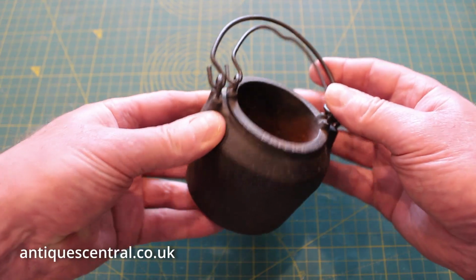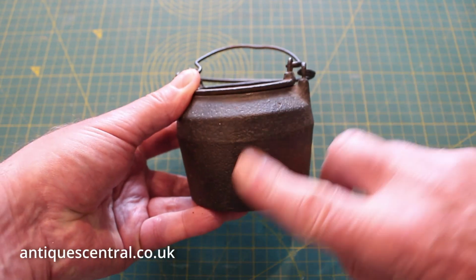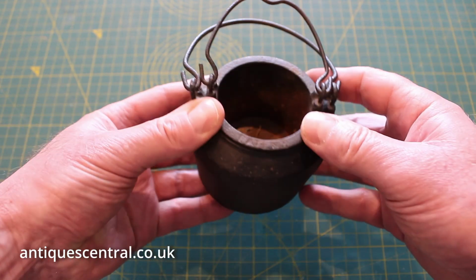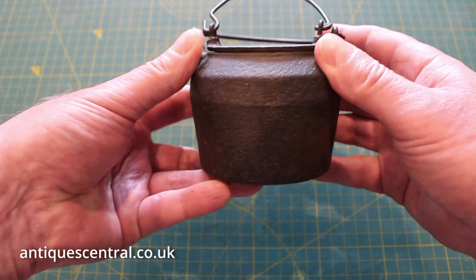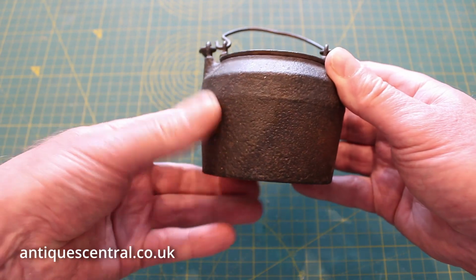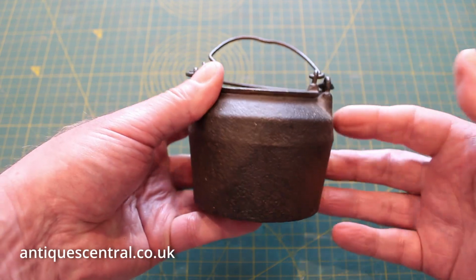I said earlier this glue pot is unrestored, and by that I mean it hasn't been stripped of its patina and polished back to the base metal for display. In this case, cast iron. In other words, it's retained all of its hard-earned industrial heritage and, in my opinion, its credibility as a historical artefact. But that's just my opinion. If you prefer your metalware polished up and pristine, let me know in the comments below.